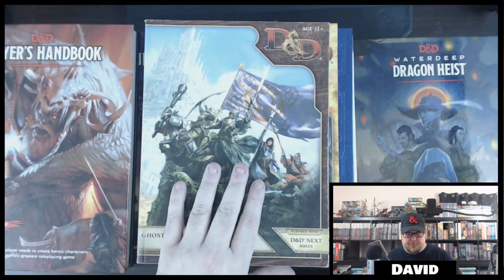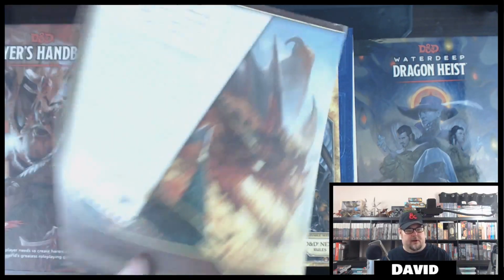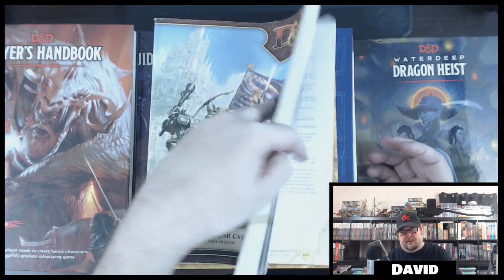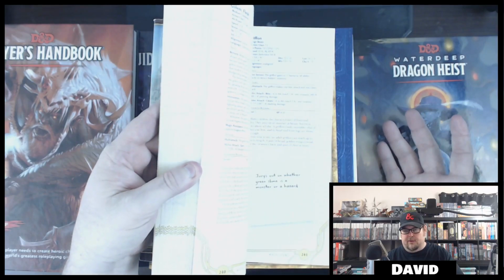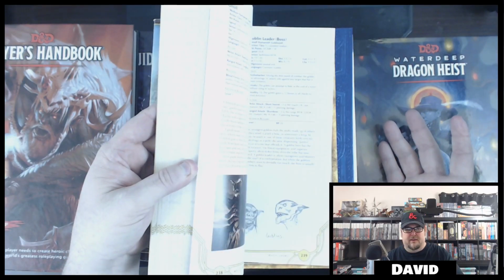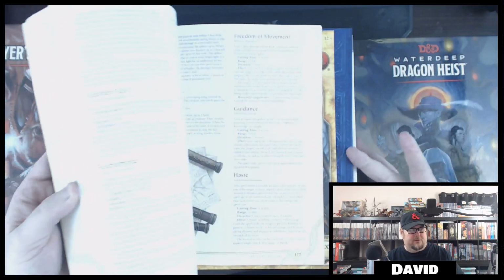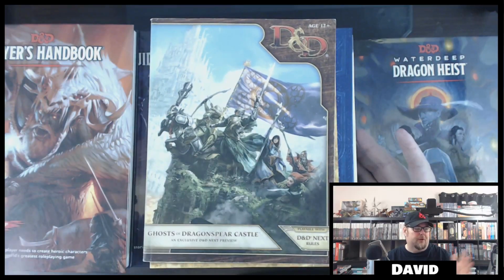So, yeah, this is pretty rare. I know there's not a lot of them out there. But if you guys can pick up the PDF from D&D Next or whatever, you can get this from DM's Guild. I think it's DM's Guild. You can get this there. But yeah, it's a beautiful adventure.